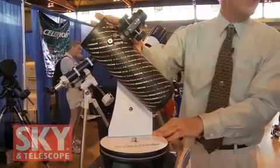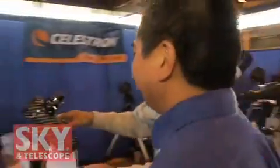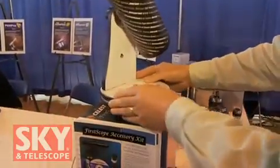So the 20mm is magnification about 15? About 15 power. And the 4mm eyepiece will give you what kind of magnification? 75 power. So that's great for looking at the moon. You can see the rings of Saturn, Jupiter's moons. Yeah. That's pretty nice. And this mount amazes me because this is a very stable little mount.